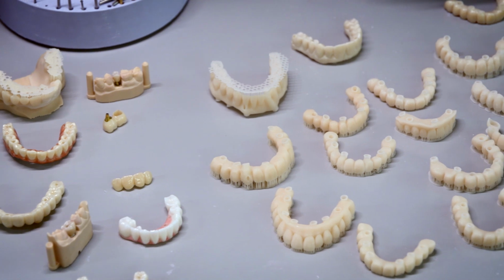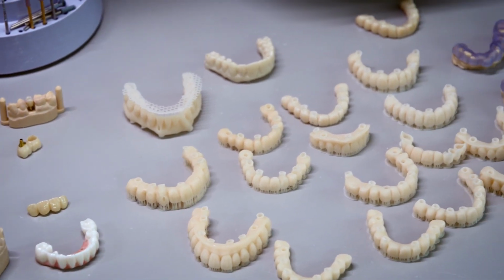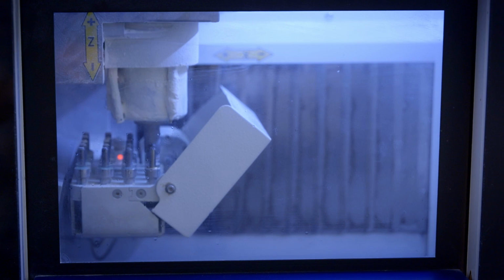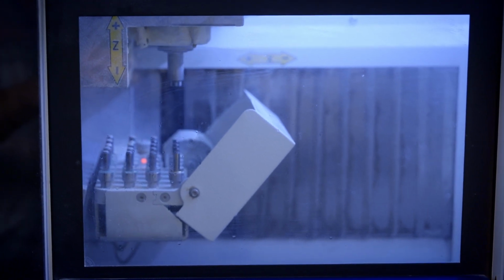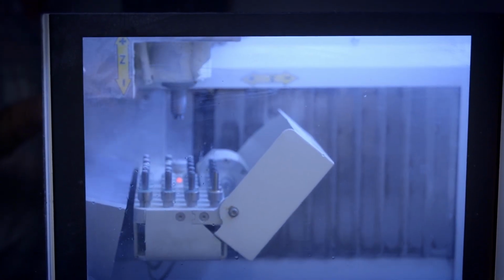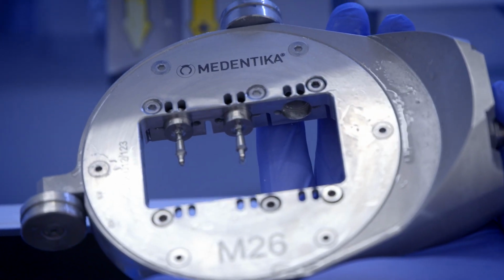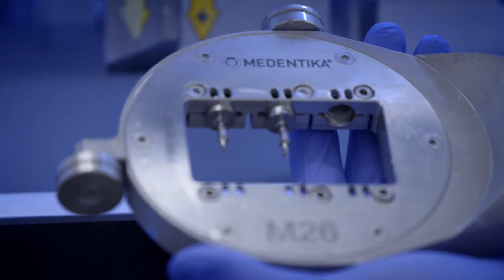We have a 3D printer, and we have a mill that can mill all sorts of materials: zirconia, titanium, porcelain. So we'll mill custom abutments, custom profiles for our implants. We'll mill crowns that go on top of that, crowns that go on teeth, bridges, full arch implant bridges, everything you can think of for dental restorations we can do on our mill.